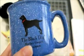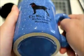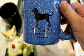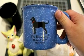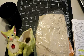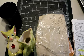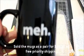But what I do, and these are from the Black Dog in Martha's Vineyard, nice big stoneware splatter mugs, is I'll go into my saved listings and type in Black Dog, and the mug that I had previously will come up, and I'll click on create similar, and everything's basically the same. I might have to change the color or a couple things, but other than that, it's really quick, it's really easy, and I love it. Okay, then I got this mug, and I initially got this.